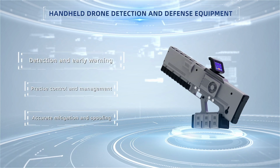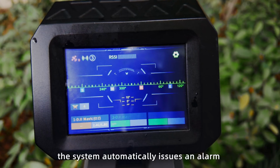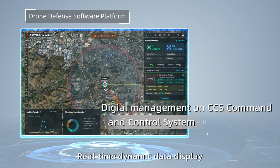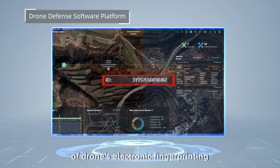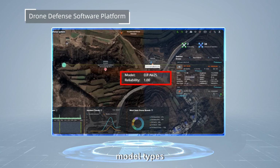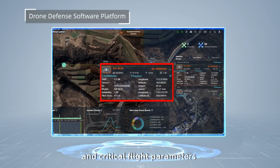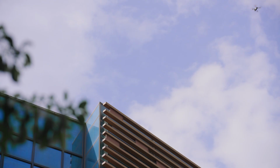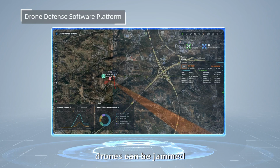Detection and early warning. When a drone is detected, the system automatically issues an alarm, with real-time dynamic data display of the drone's electronic fingerprinting, model types, position and quantity, and critical flight parameters. Accurate direction finding, precise positioning. Beyond the line of sight, drones can be jammed.